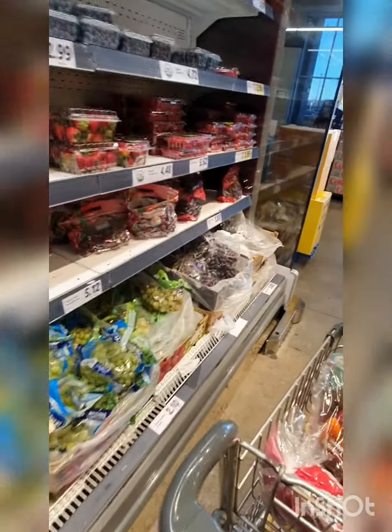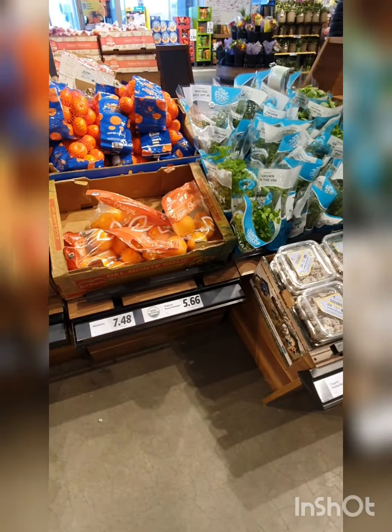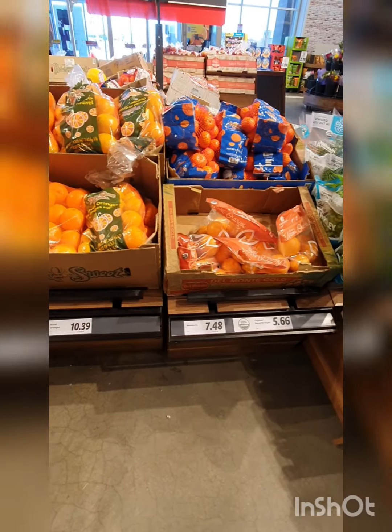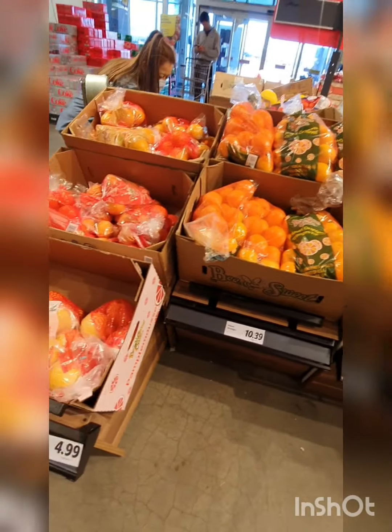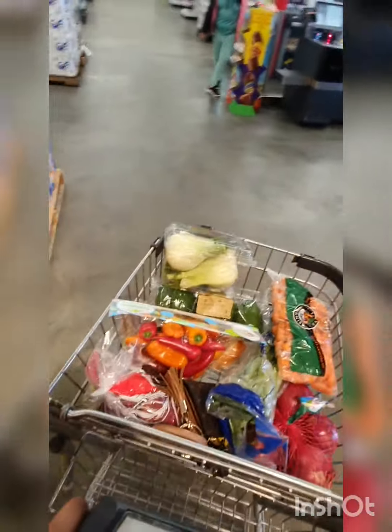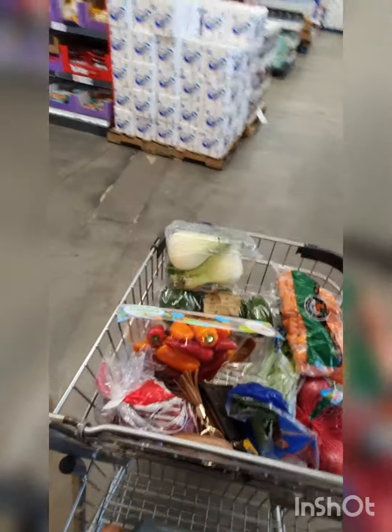I don't have to go to Food Lion, though, I'll tell you that. Y'all, the oranges are right here. Look at these prices for oranges. Nope. Your girl got to get away from there. So I won't be having my oranges this time. Maybe I get them for cheaper somewhere else.